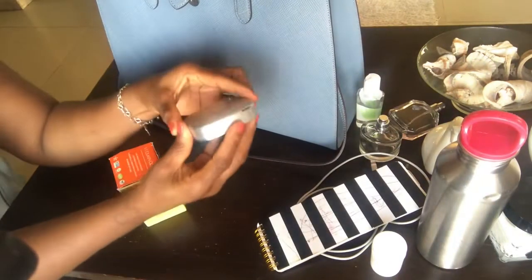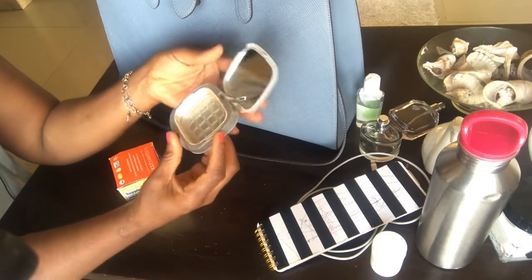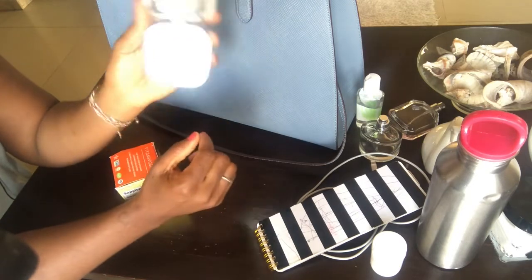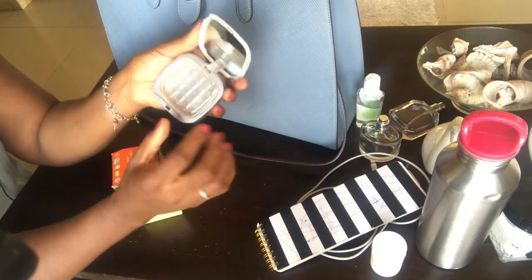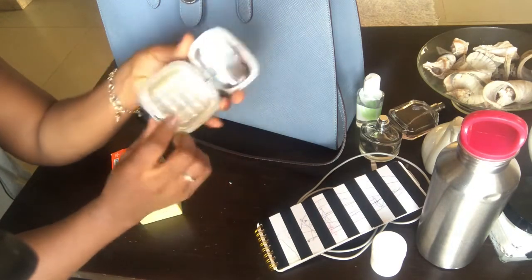I also have here my mirror. So I use this. It's a very great mirror, even though I didn't use the powder in here, but I've utilized this mirror because the first day I opened it, I think it dropped and everything scattered. So I just offloaded it and I continue to use the mirror.